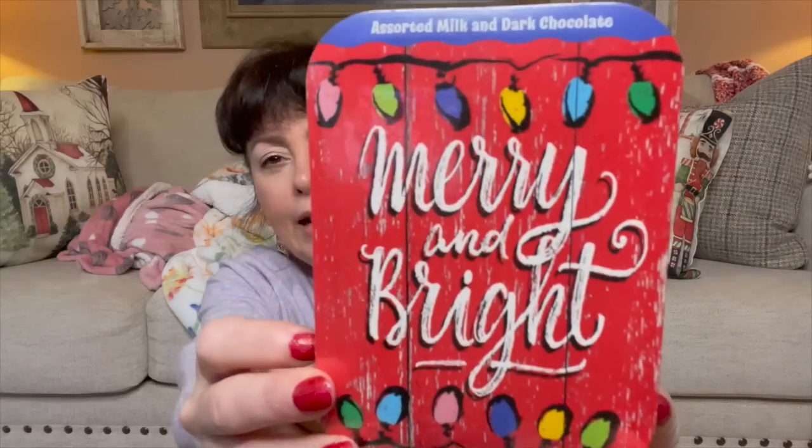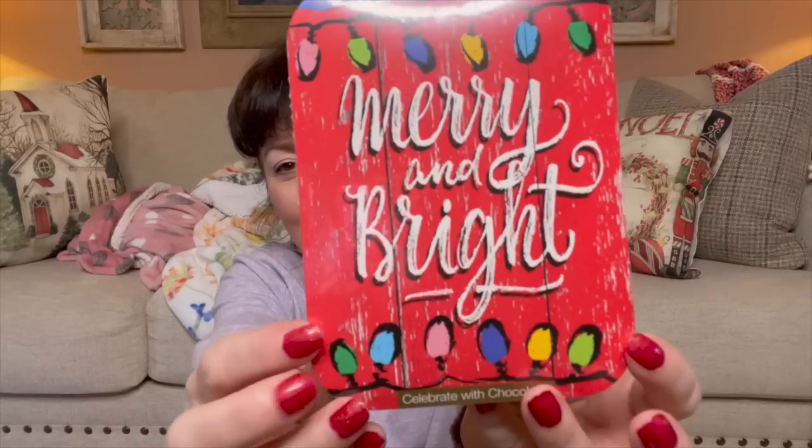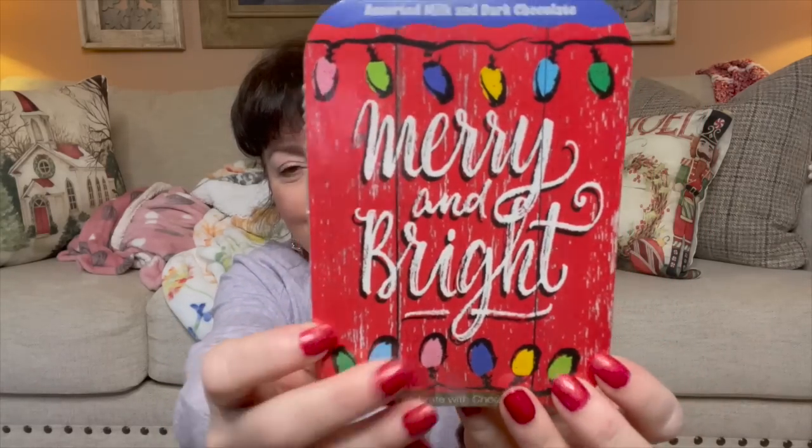This is Merry and Bright. Look at those really pretty light bulbs. 4 pieces in that. Okay. You get a caramel, strawberry cream, orange cream, and cocoa truffle. Oh my gosh. I would be happy.